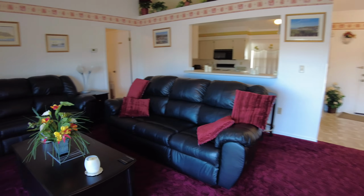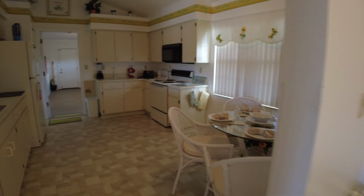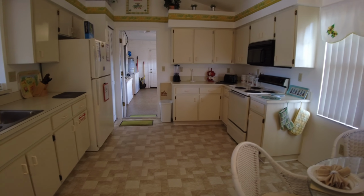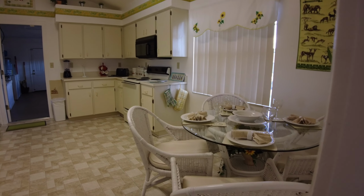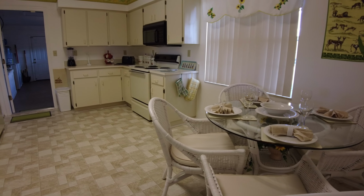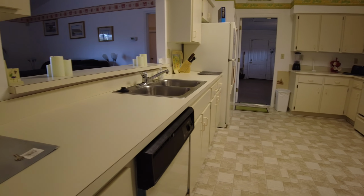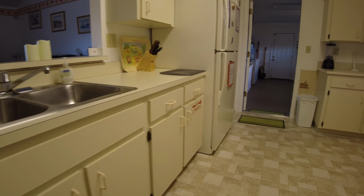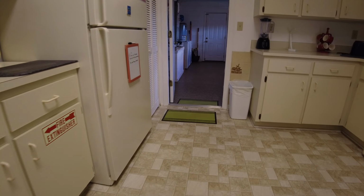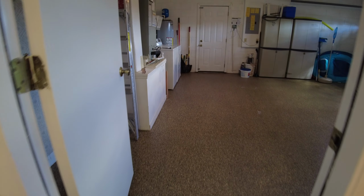Back to the living room. Again, good space. Into the kitchen. Made it up a little bit. Has room for a four top. A lot of counter space. Cabinets are older. May be able to just redo the doors if you wanted to. And it does have linoleum on the floor, but in a rental, linoleum or tile is a wonderful thing.